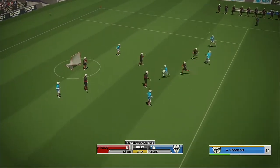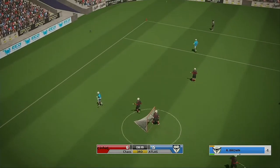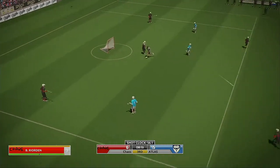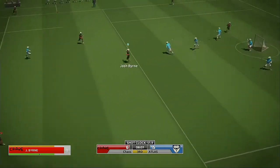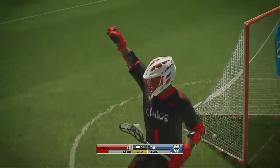11. Ball stop left. Ball side left. Ball side right. Red ball. One. Slings it. One. With a goal.